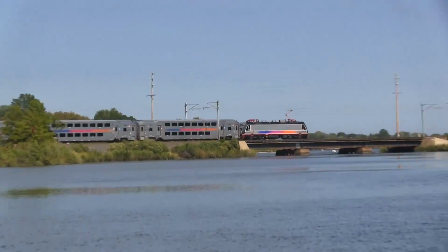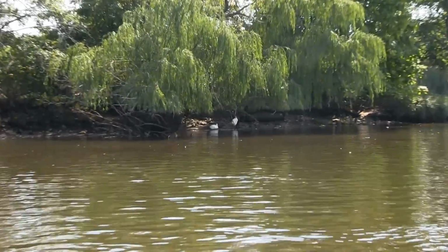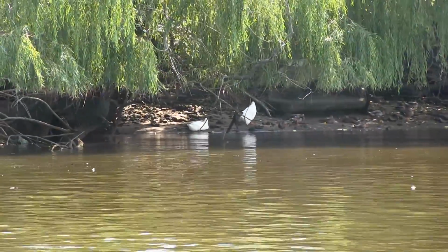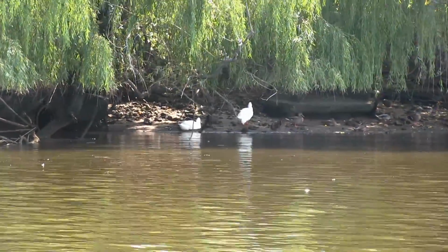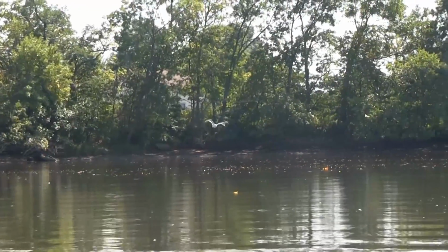Oh look, we just missed a commuter train. But we didn't miss these two white ducks on the riverbank. Oh my gosh, I hope this guy's not attacking us. Oh good.